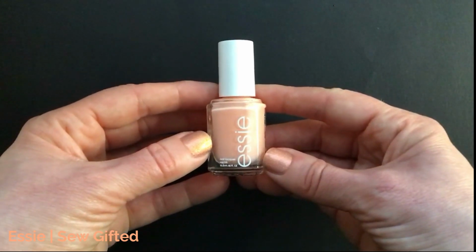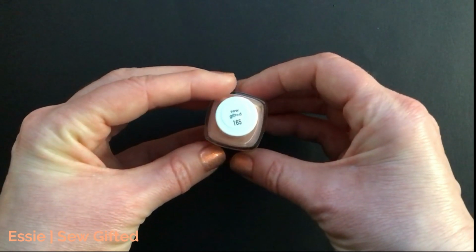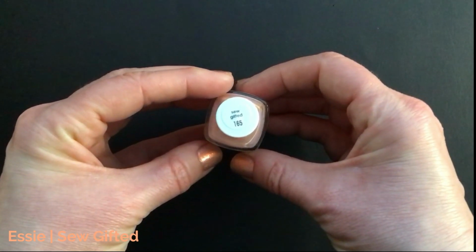So this one is by Essie. Gifted, number 165.